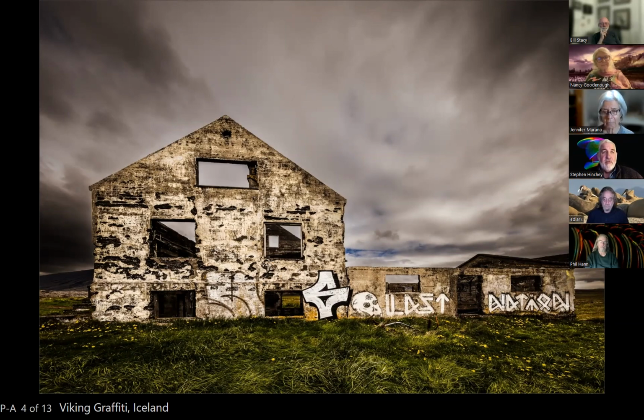So it's really interesting that the building has outlasted all the pieces around it, the roof, the windows, and the graffiti. And this storm coming in to wash away this latest graffiti. I think it's a really interesting picture, and one to look at and take a lot out of. Thank you.